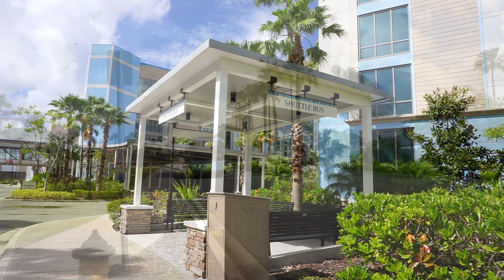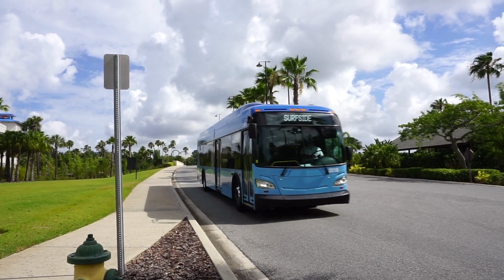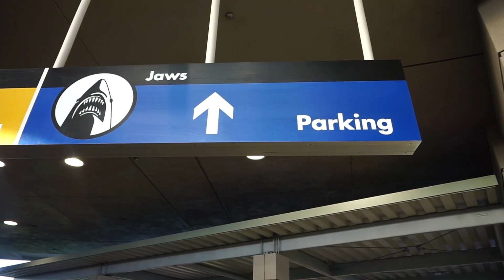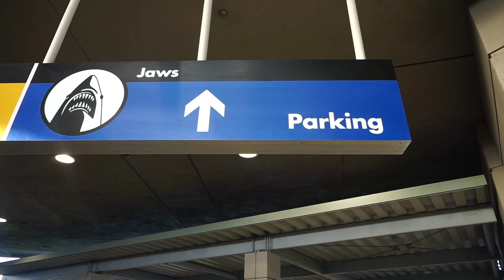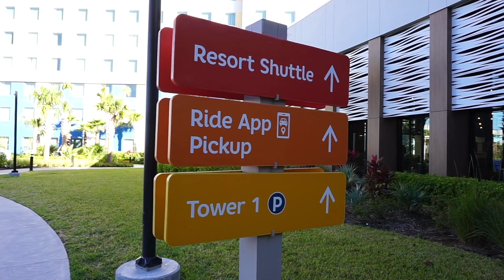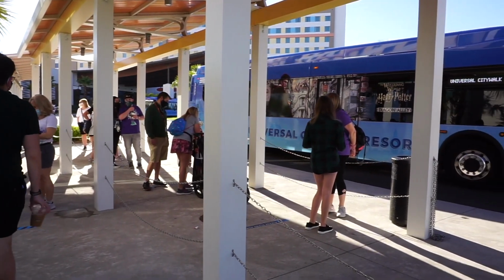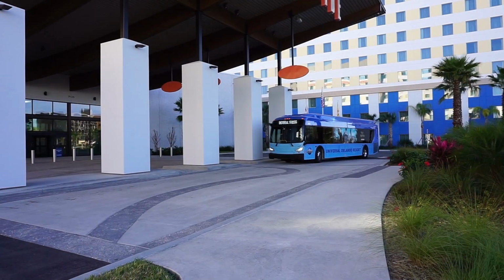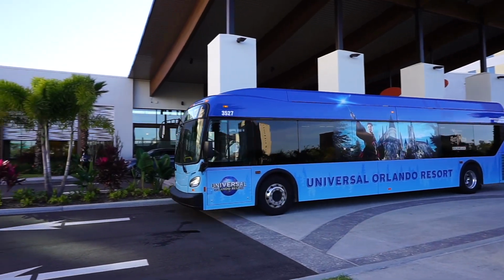Now, all of the buses that travel from the hotels to the parks will also drop you off in this mega parking garage complex. So if you stay at a value hotel, you will go through security with everyone else who is driving. But thankfully, each resort has its own bus, so that means you'll go from the main entrance of your specific hotel to the garage without making any stops. And again, since the property is small, no bus ride is more than 5 minutes.